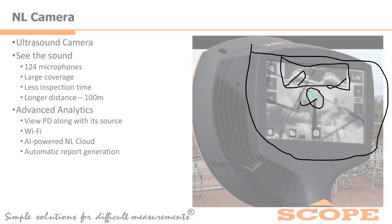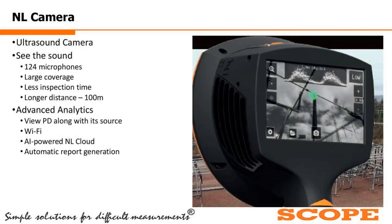This is quite a useful tool for visualizing where exactly the discharge is, while keeping yourself at a safe distance. You can stand as far as 100 meters away and still be able to detect the partial discharge noises, because you are using 124 microphones, or 124 acoustic and ultrasound sensors. So you can easily do PD detection using this kit.